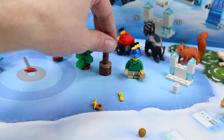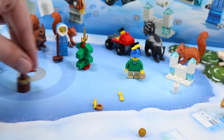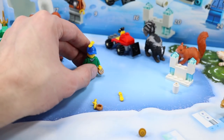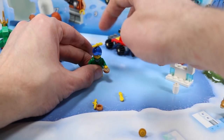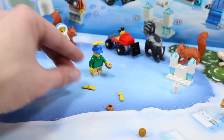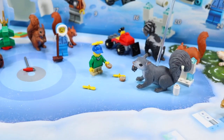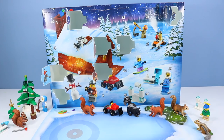Okay, what happened here? Here is our stump or something. Our Christmas tree, and our kid with beanie and cookie. Can't really spin the beanie. It's funny, they gave us 2 extra beanie propellers and 1 extra cookie. Not anymore. Okay, I think we're all caught up now. Squirrels, a little bit slower this time in box opening, okay?